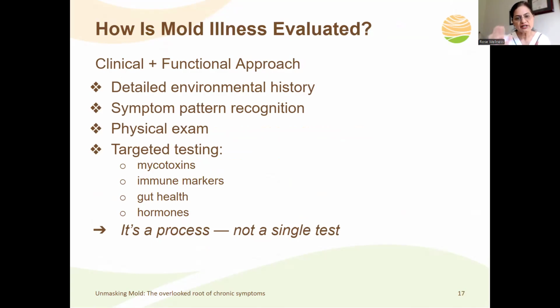We get a detailed environmental history. We're looking at your symptom pattern recognition. We're looking at physical exam. We're checking specifically for mycotoxins. This is a urine test.